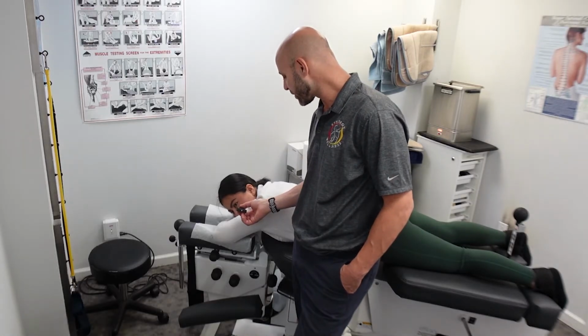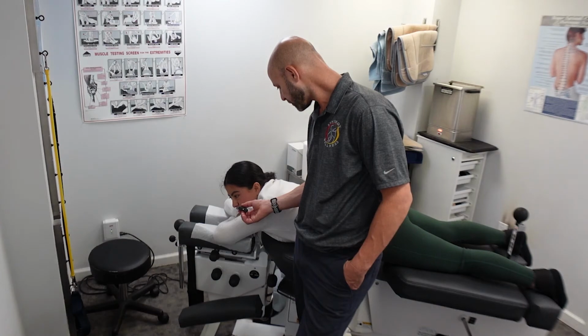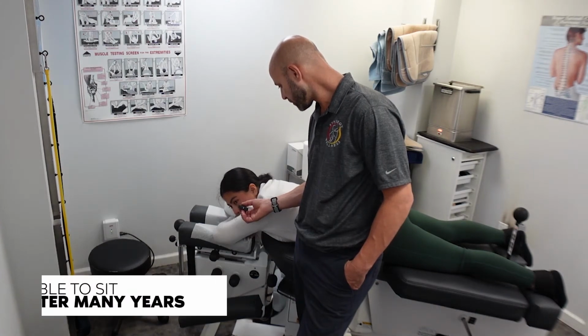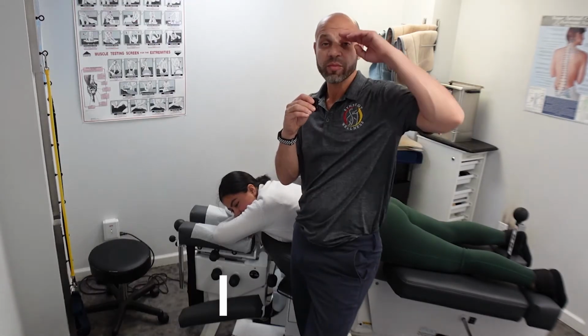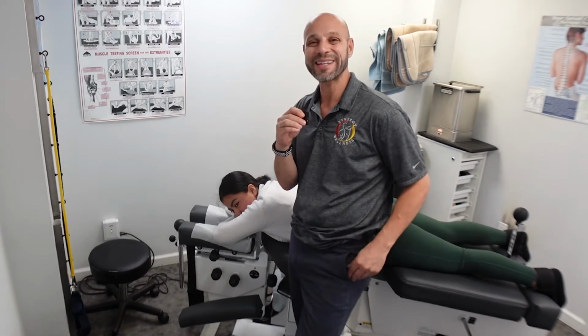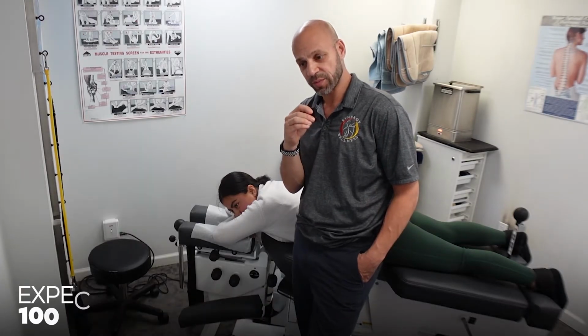So how are you doing so far with the tailbone pain? So much better. It's like 60% gone. I've been able to sit, which has been awesome after so many years. You hear that? Years. So she hasn't even been able to work because she can't sit. So now 6 visits, 60% better. I'm expecting 10 to 12 visits, 100% improvement here with her coccyx tailbone pain.